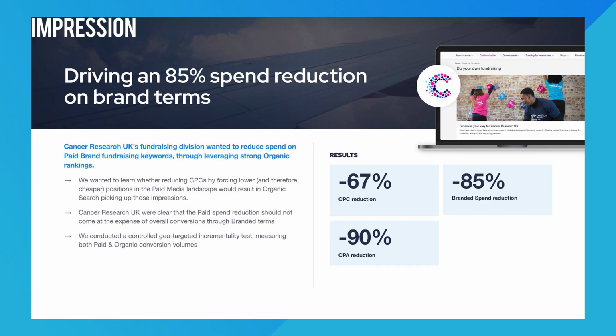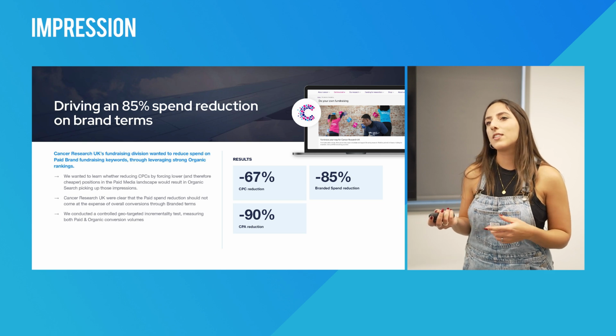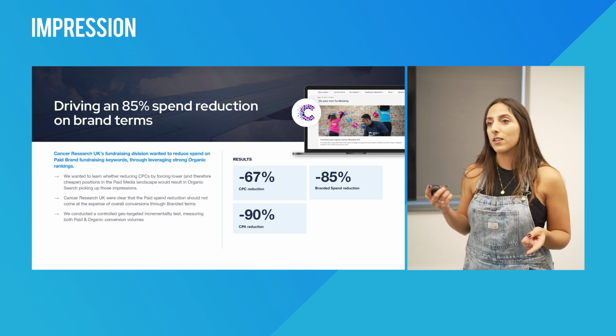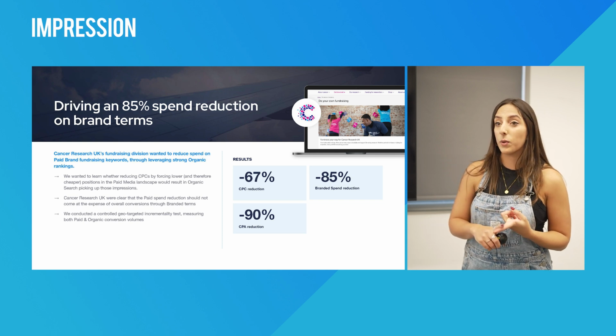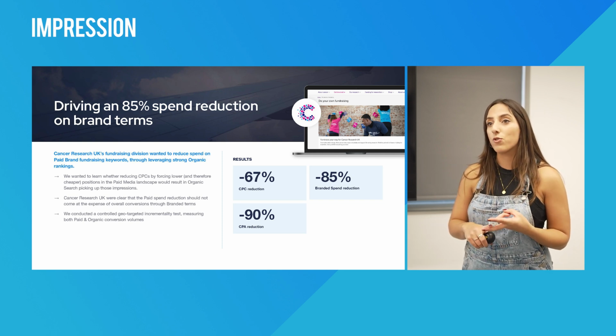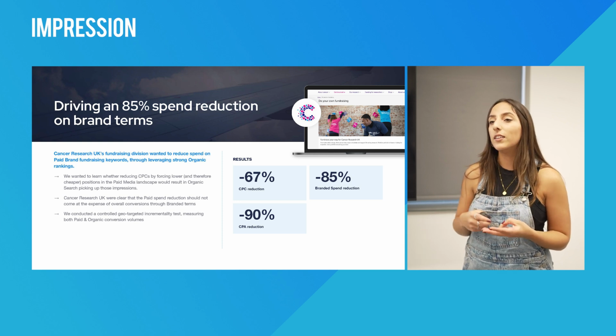So the next steps for us were quite clear-cut, actually. With the results that we'd achieved, we knew that we'd be able to reduce brand spend, actually not to the detriment of overall conversions. There were a couple of things that we needed to consider, and we do continue to consider though, things like if paid competition starts to increase in the auction, organic rankings drop, if there's a brand initiative that means that we do want to serve on paid advertising again.